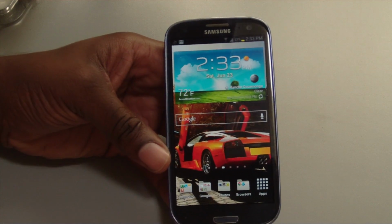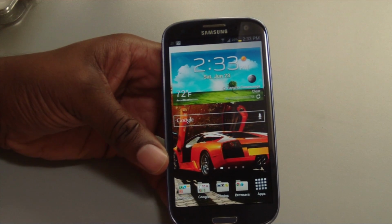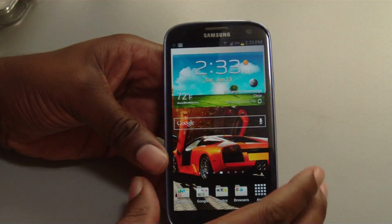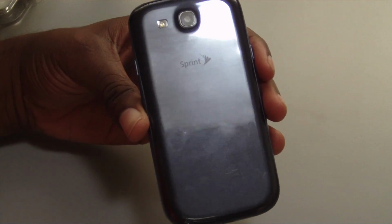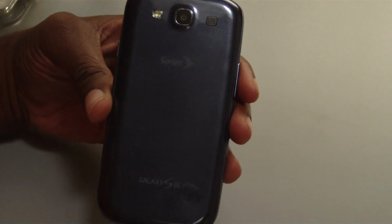We're going to do a little overview of the Galaxy S3. We're going to start first off with the Pebble Blue color. As you can see, this is the Sprint 16 gigabyte Pebble Blue version, and the color is pretty beautiful.